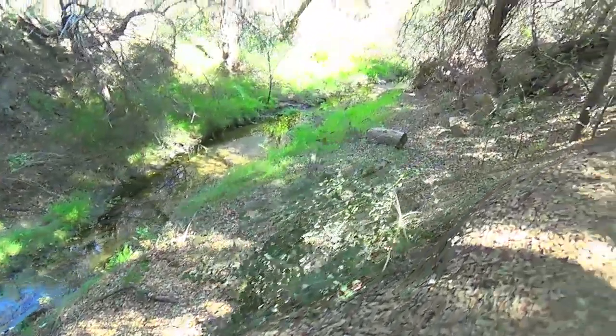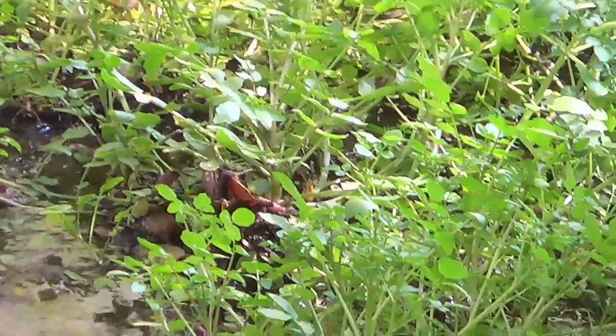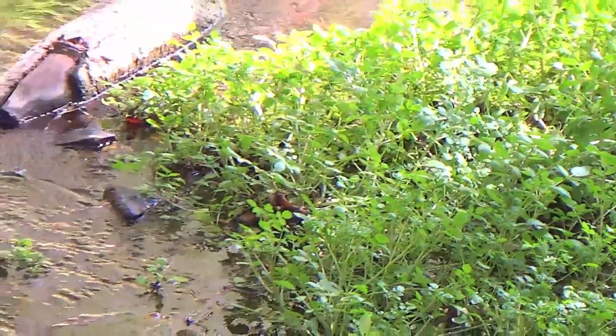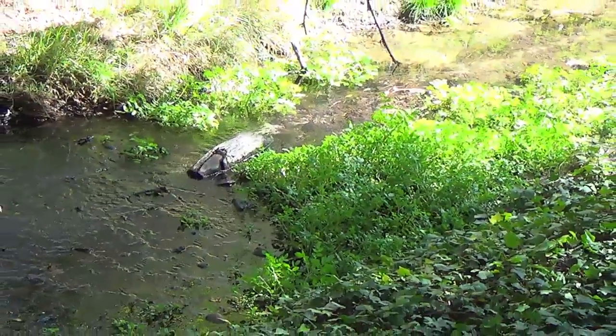Walking along the creek again. Okay, I've seen this all over the place here along the creek. And that right there is watercress. You can eat that. And this is what it looks like when you're walking by on the trail. It's just like that.